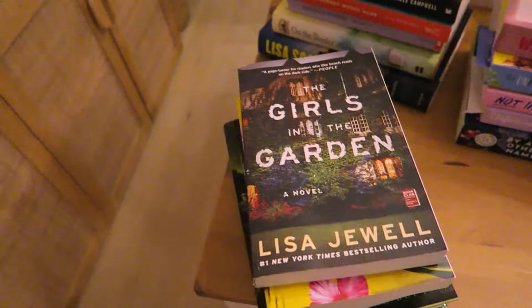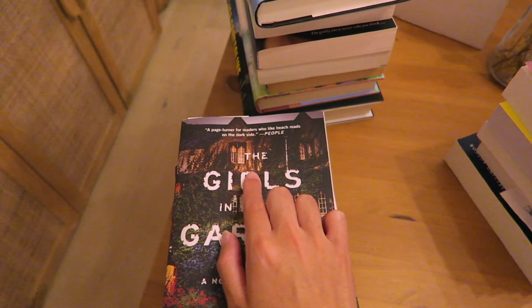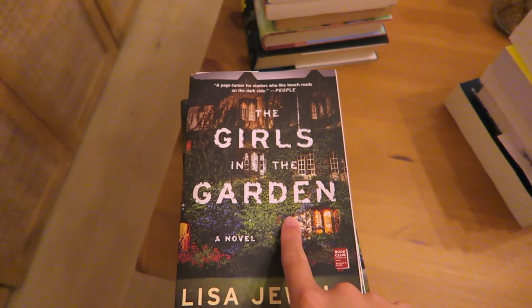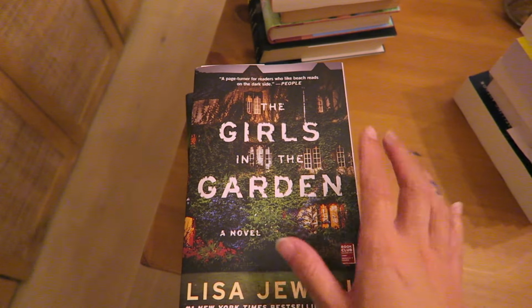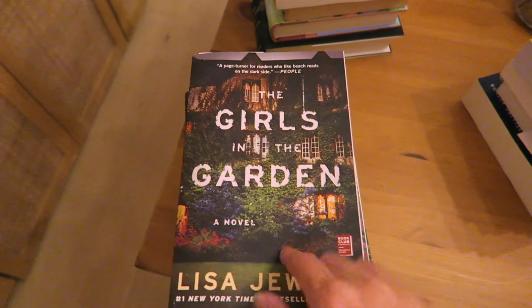Yeah, so for my birthday, Ashton and I went to a couple local bookstores and I got to pick out some books. Starting at Once Upon a Crime, which is a Minneapolis thriller and mystery bookstore. I was definitely looking for some specific reads here. The first thing that I found was The Girls in the Garden by Lisa Jewell. This is definitely giving summer thriller. I want to read this so badly right now.